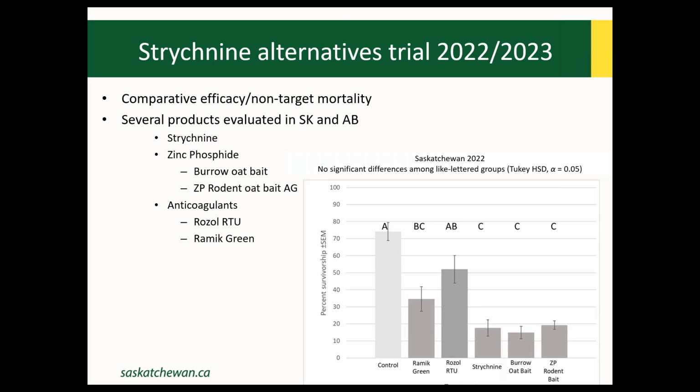You'll notice too that Rozol didn't perform as well, and I think that could be an artifact of a couple of different things. They are multiple feeding products, that is the anticoagulants, Rozol and Ramik Green. We did put down two applications of both of those in both years, but Rozol is not quick to kill. It can take 7 to 10 days to kill, and the population may have been on the decline at that point. But we may not have seen all the mortality associated with it. So we monitored these for a week. So that does kind of fit in with that narrative. However, it will knock down populations. It's a pretty good product.